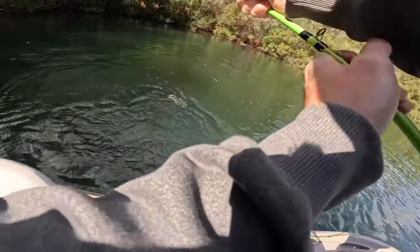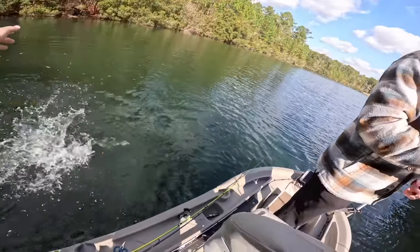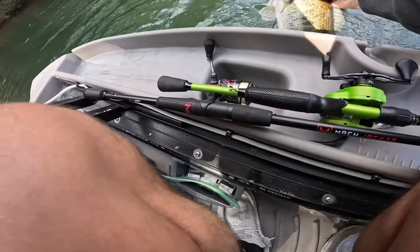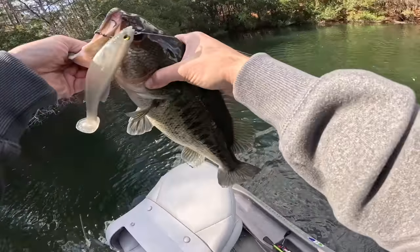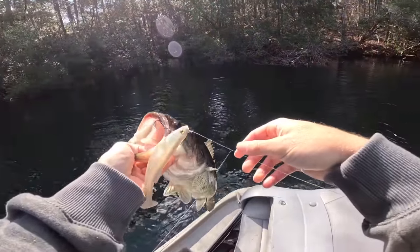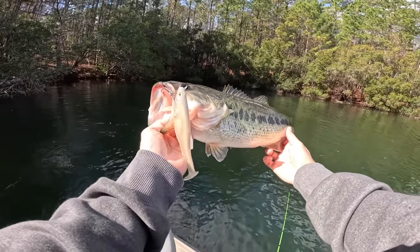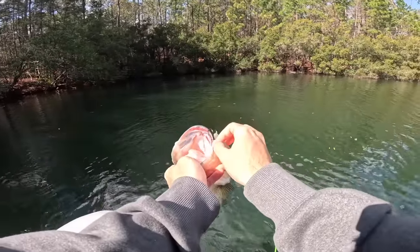Oh, gosh. Look at that swim bait hanging out of her face, bro. They want to eat something that's worth their energy this time of year. Let's go, baby. Come on now. Look at that mag hanging out of her mouth. And that is a beautiful 3.5-pounder. Look at that, bro. Woo! That is picture perfect, boy. I love to see it.